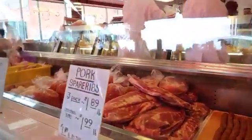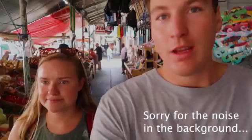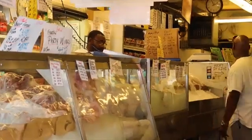We got raspberries for $1.50. And as we keep walking, the produce keeps getting cheaper. It's just crazy. It's so much cheaper than the grocery store. I wish we had something like this back where we live. Of course, it's more expensive than like the Asian markets we've been going to, but this would be a great place. I wish they had places like this all over the country.